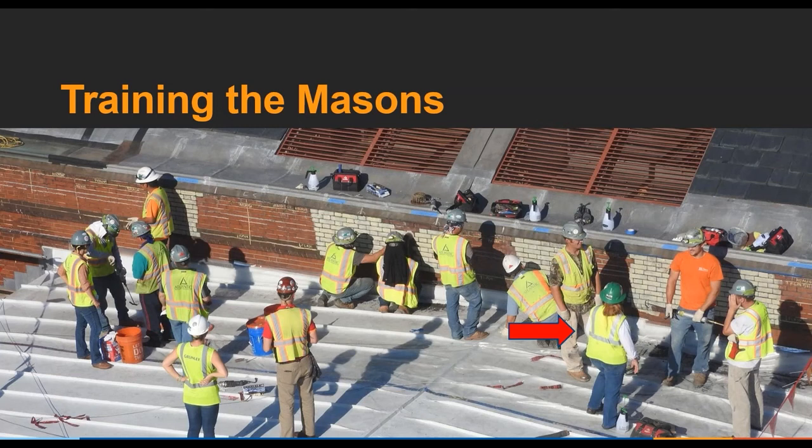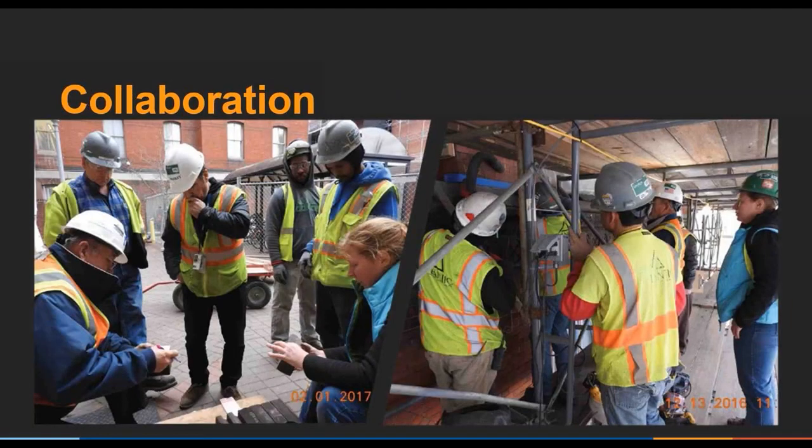Now, because as I stated earlier, so few people had experience in 19th century masonry, also present was the general contractor's historic preservation specialist, the general contractor's quality control manager, as well as the masonry PM and the masonry superintendent. The superintendent did also have some experience in 19th century masonry, so that helped not only the training session, but for him to help his guys out on the scaffolding in addition to the conservator.